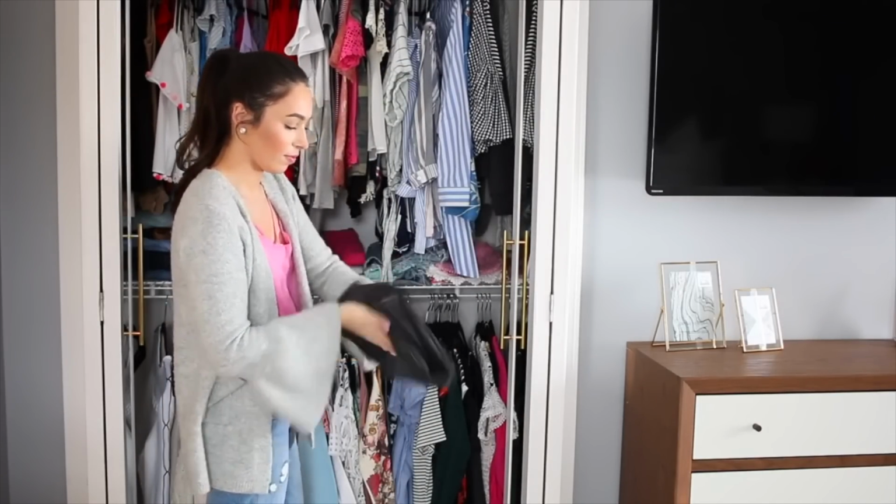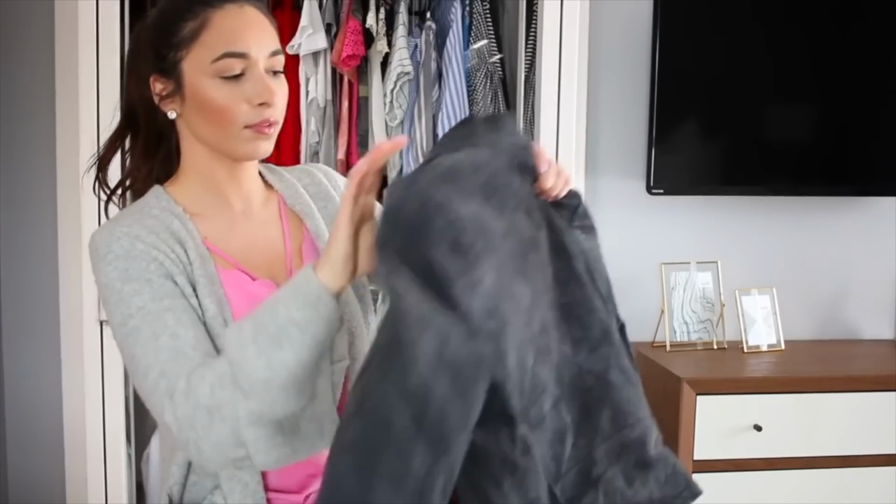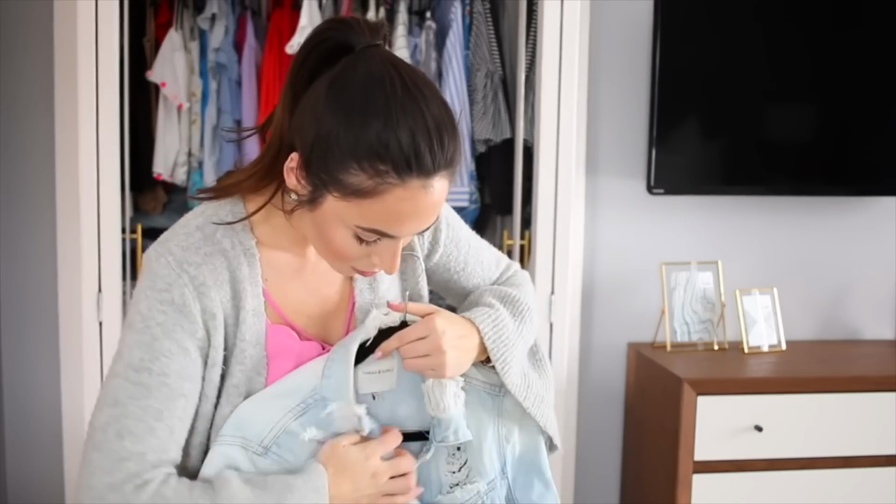I do have a video on how I organize a small closet with tips to maximize your space. If you have not seen that, then definitely check it out. There's some really good info in that video.